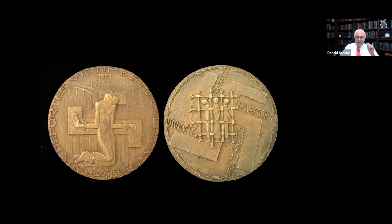The obverse is a male prisoner chained as if crucified on a swastika and the names of Nazi death camps spelled out within the swastika. On the reverse, three prisoners stand behind bars with the swastika encircled by barbed wire.